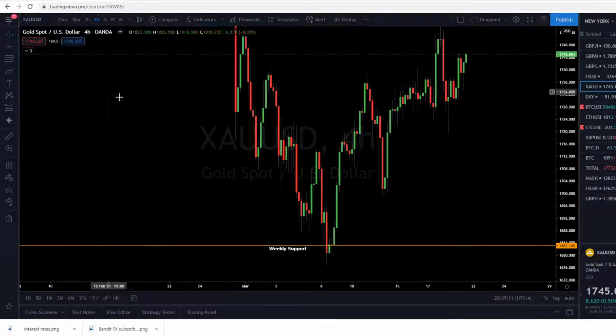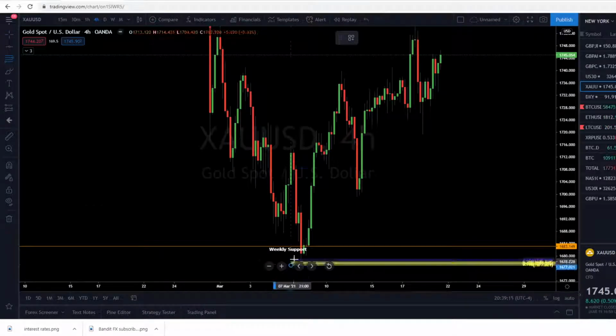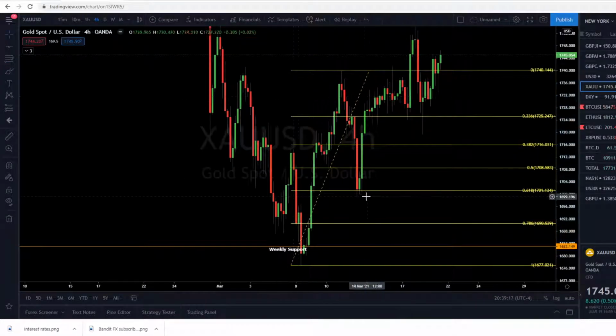I'm just going to mark this out real quick. The previous one, we came right down, right off the bottom. We tapped into the 618 level. This was actually not last Friday, but the Friday before. My Discord caught buys at this level, and we sold at about 1720, 1725.